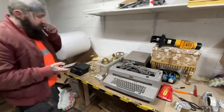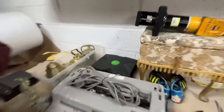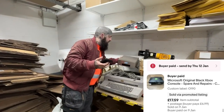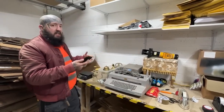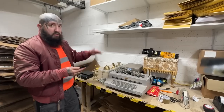So first up, we have a spares and repairs Xbox that sold for $17.59 on an offer. Bear in mind, not every day is low sales. Some days you get high sales, sometimes you get low sales, sometimes you get in the middle ground.